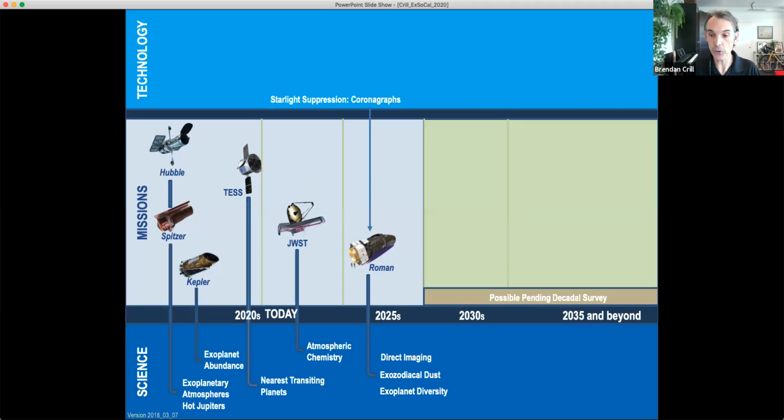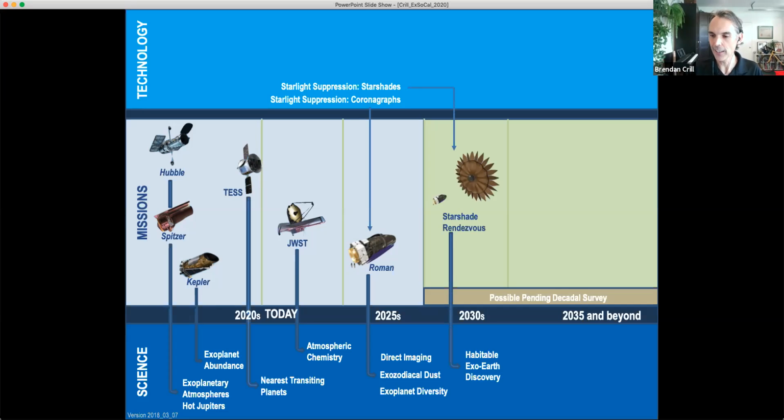And in addition to carrying out a microlensing survey, from a technology standpoint, Roman is extremely interesting because it's including a coronagraph instrument. It's not the first coronagraph to fly in space, but it's the first one that has an adaptive optics system with a deformable mirror that will enable very deep contrast. So that's a big step along this direction towards being able to image Earth-like exoplanets in their habitable zones.